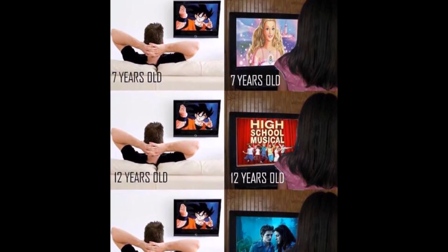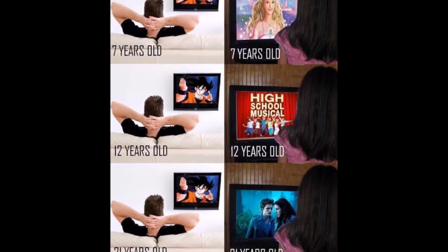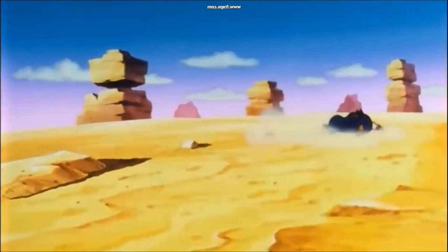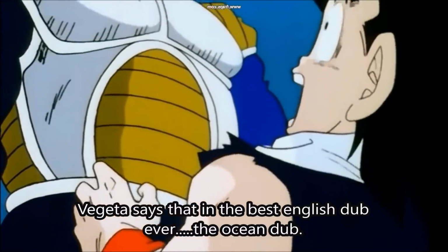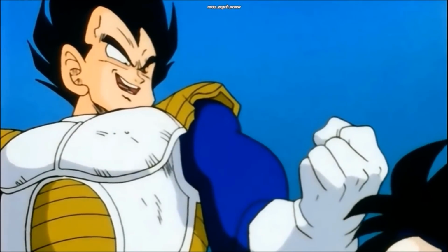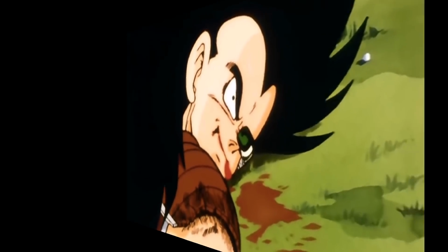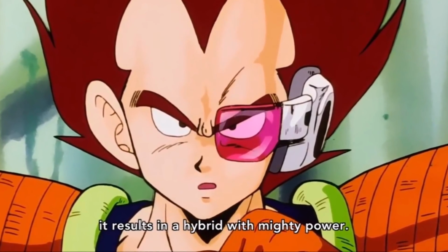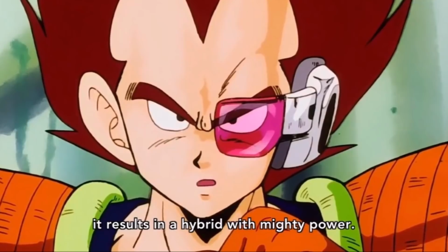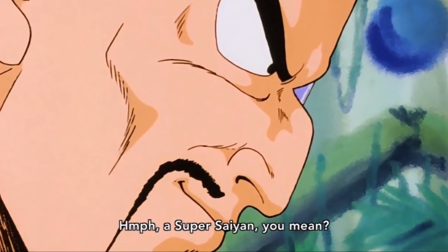If you are someone who grew up watching the English dub of Dragon Ball Z, then the first time you probably heard the term Super Saiyan was when Vegeta mockingly refers to Gohan as the little Super Saiyan. However, that's not the case in the Japanese version. The term is actually brought up for the first time by Nappa after Raditz was killed by Piccolo. Vegeta comments on how a half-blooded Saiyan Gohan seemingly has the potential to become stronger than a full-blooded Saiyan, which Nappa then dubs as a Super Saiyan.